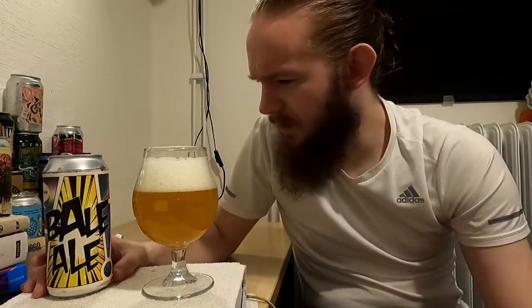But yeah, it says here this one is just water, barley malt, hops and yeast. So yeah, this one doesn't have wheat or oats or anything in it. So that's quite interesting. This one will be more of a kind of old school West Coasty IPA then. That's our West Coasty session IPA. So that's quite interesting for sure.